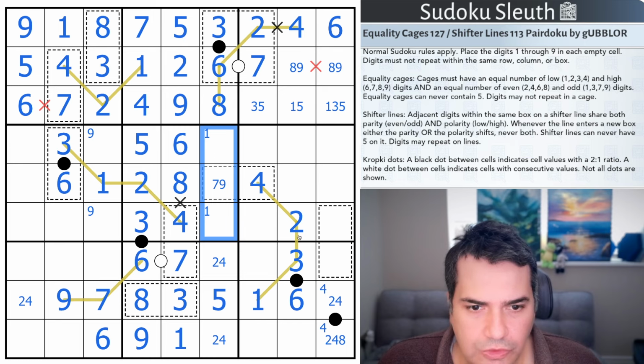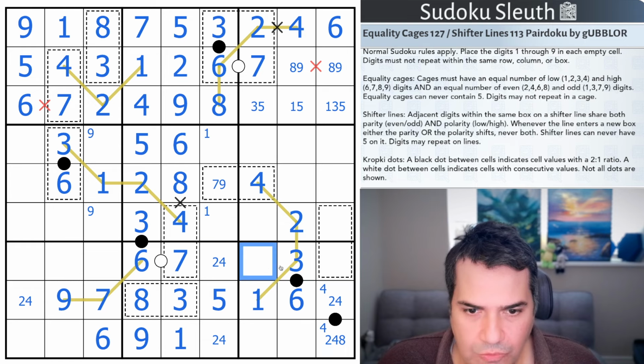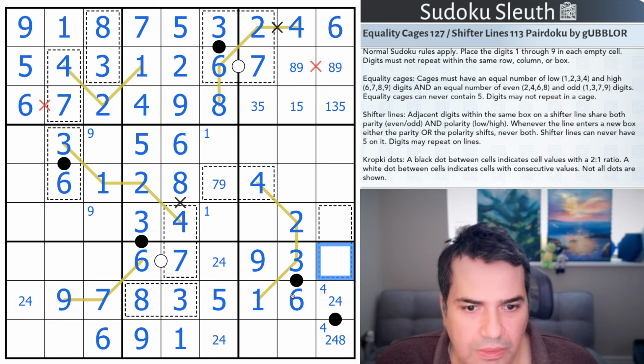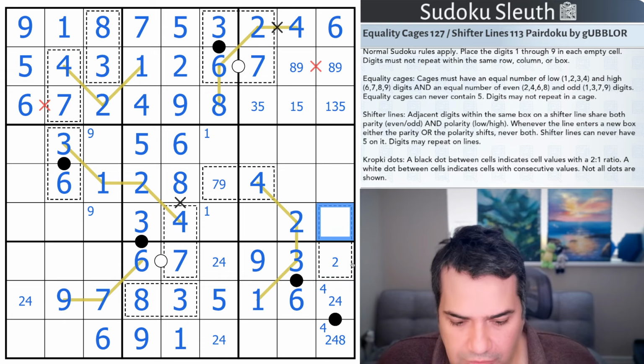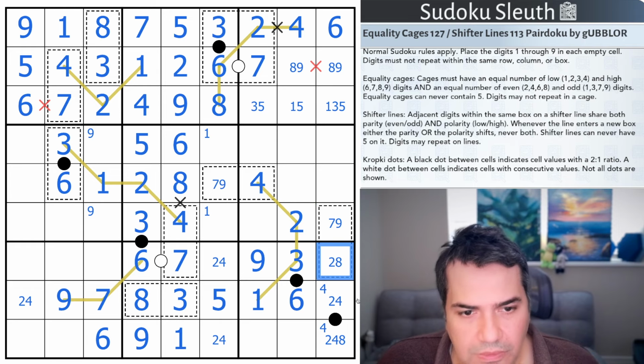Not sure I can resolve just yet. One of these is a 9. If this is a 9, this would have to be 2 or 4, which it isn't, so that's the 9. This is not 2 or 4. We know that this is not a 4, but it could be a 2 with a 7 or 9 in here. The alternative is that this is an 8 and this is a 1. So that's a fully pencil mark cage.